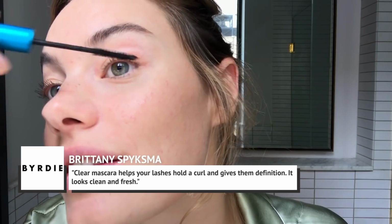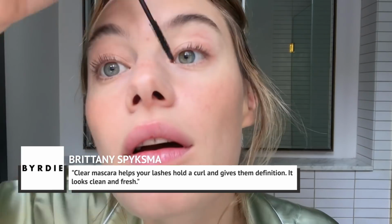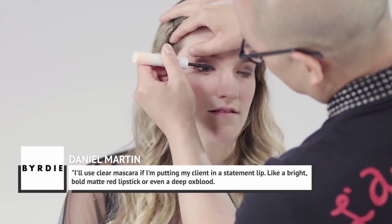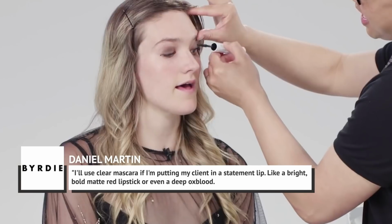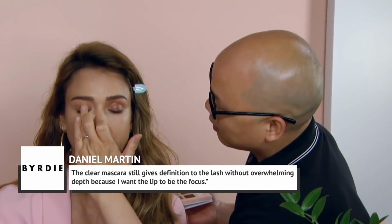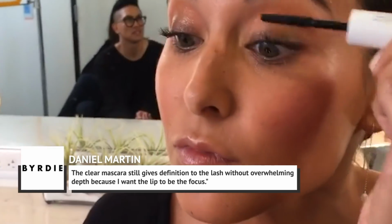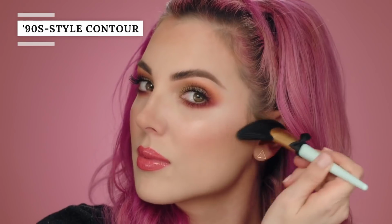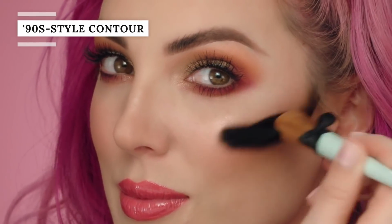Celeb makeup artist Brittany Spikesma told Birdie, "Clear mascara helps your lashes hold a curl and gives them definition. It looks clean and fresh." Daniel Martin, a celebrity makeup artist based in New York City, also told the outlet, "I'll use clear mascara if I'm putting my client in a statement lip, like a bright, bold, matte red lipstick or even a deep oxblood. The clear mascara still gives definition to the lash without overwhelming depth because I want the lip to be the focus."